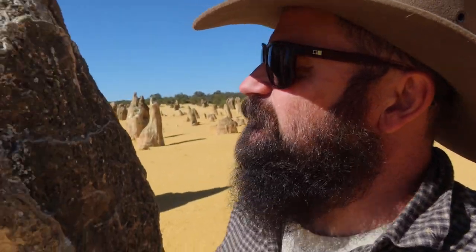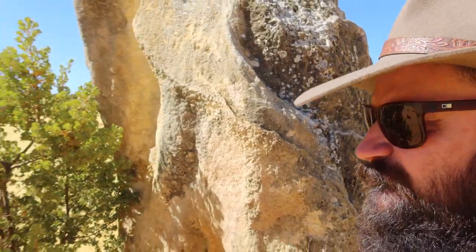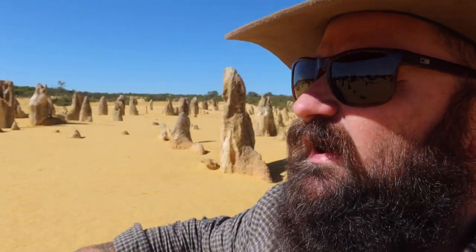Look at this. That's just incredible, isn't it? And it's just such a stunningly random, sparse piece of land as well, with this real yellow sand. Yeah, it's quite phenomenal.